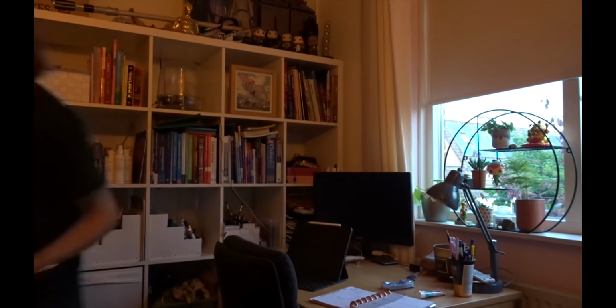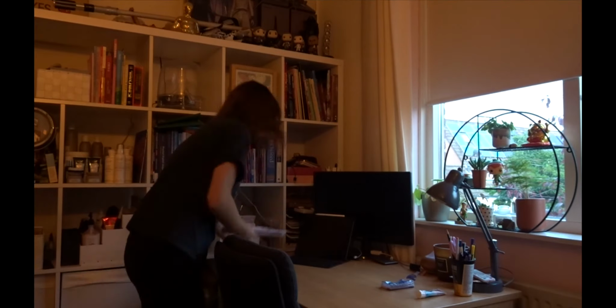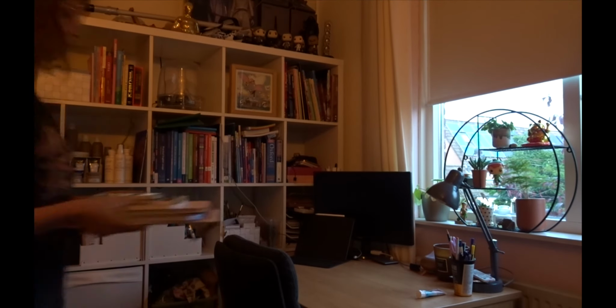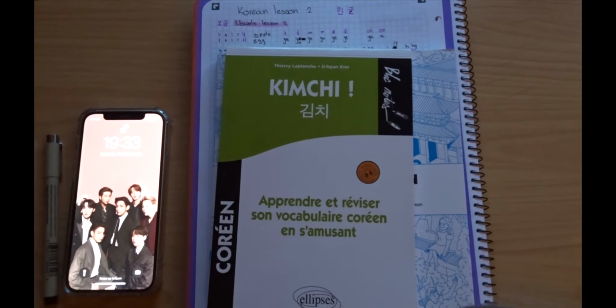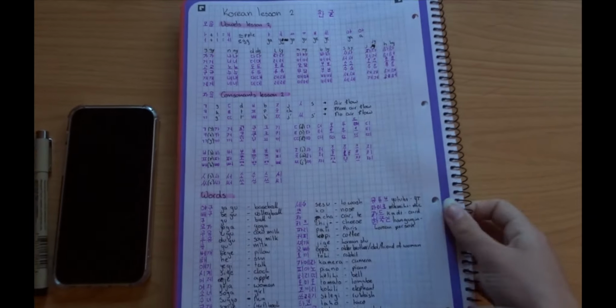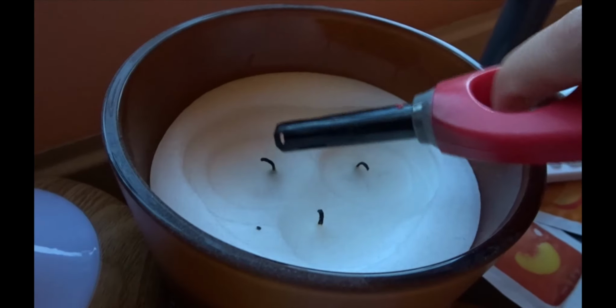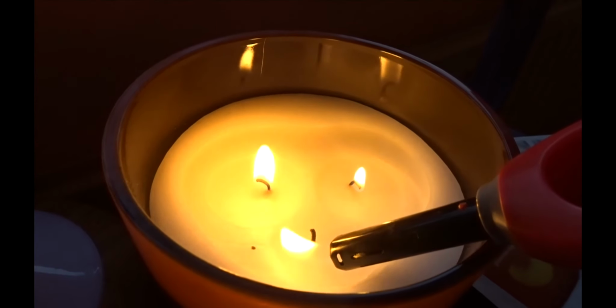Since it was getting a bit too cold outside, I moved back inside to continue my Korean studies. But before I do that, I like to create a nice workspace. So I clean my desk and light a candle, put on some good music, create this nice working atmosphere before I get started. It always makes me feel motivated to start my studies.